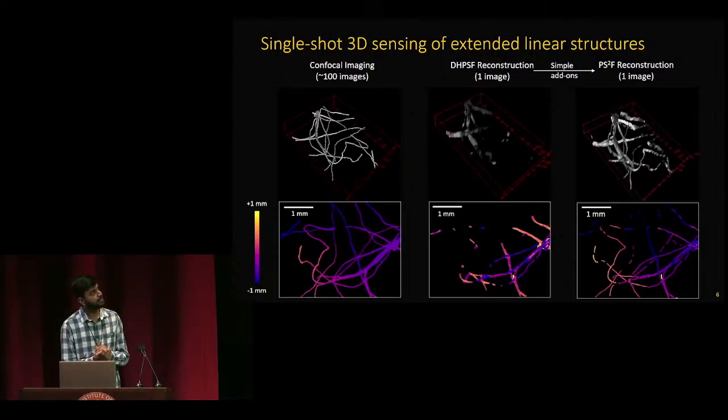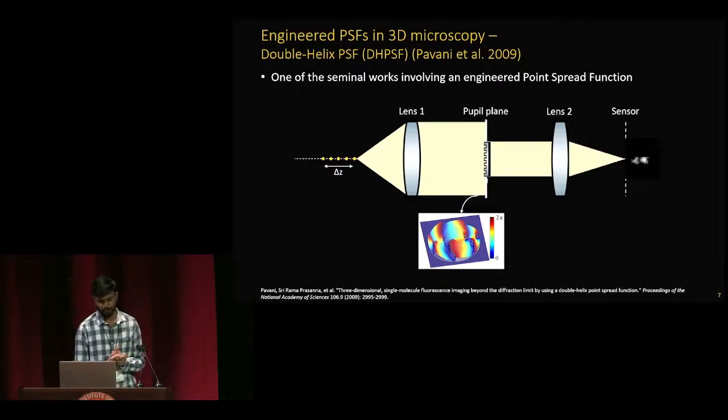To explain this, let me get into the details of what the DHPSF is and why it is ill-suited to image lines. The DHPSF, or double helix PSF, was one of the seminal works involving an engineered point spread function. Pavani and colleagues in 2009 developed a phase mask based on rotating paraxial beam theory. This phase mask created a PSF that has two lobes, and these two lobes rotate with defocus. So you have a PSF with two lobes, and each different depth has a different lobe orientation on the sensor.